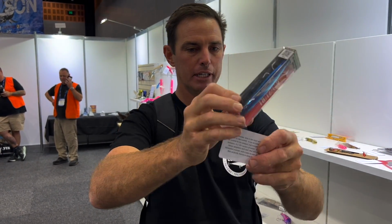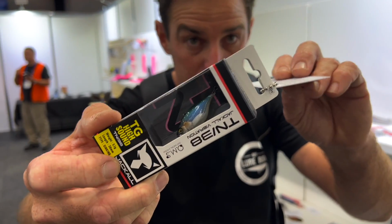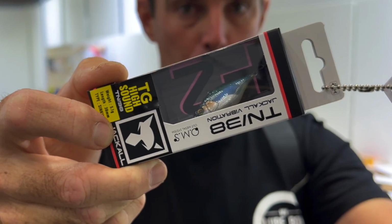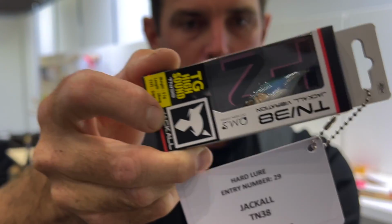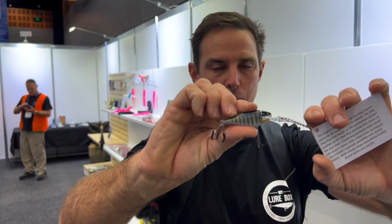That's new from Yehaaa. Yeah, TN38 Jackal. Boy, check that thing out. Chasing the bass and that kind of thing in the dams. Yellow belly, even for flathead. That's a Jackal TN38. The years Rapala have been fishing with these shad wraps.